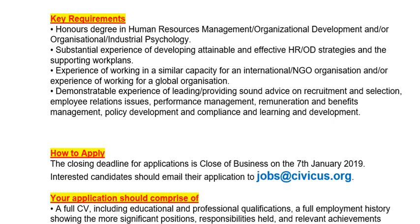Number one, honors degree in human resource management, organizational development and or organizational industrial psychology. So you should have a degree in human resource management. This is the first and vital requirement for applying for these jobs. Number two, substantial experience of developing attainable and effective HR OD strategies and the supporting work plans. This is the special experience needed to apply for these jobs.